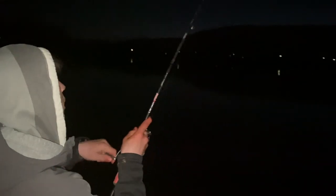There goes mine. There goes your fat son of a bitch. Yes, sir. Right there. Double up action. I keep thinking he's coming off. He keeps rolling.